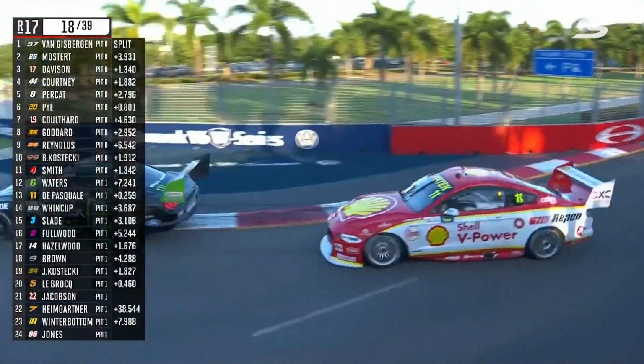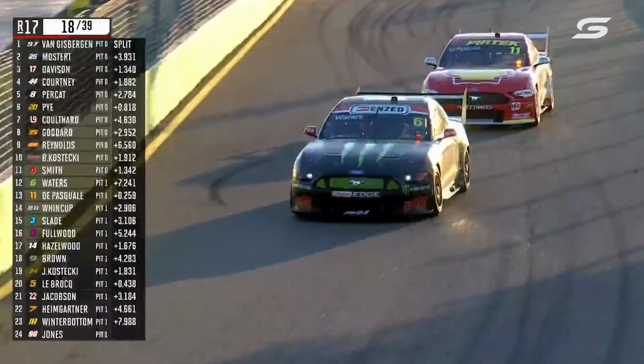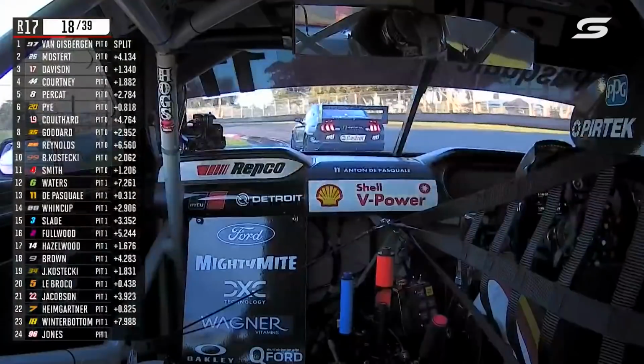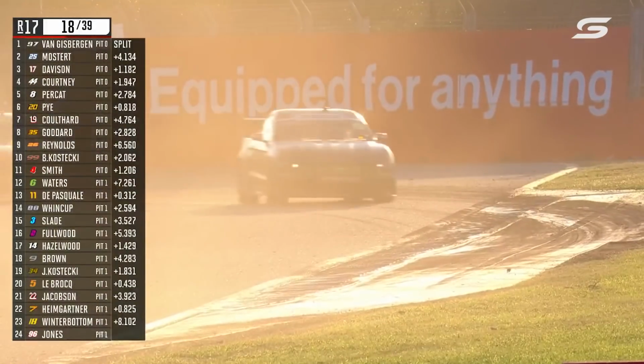You can see that one coming. Cam Waters absolutely telegraphed that, and Anton was not able to fight. No, you had to stop it, go back to first gear, wait for Cam Waters to basically hit the back of your car and nail the throttle.